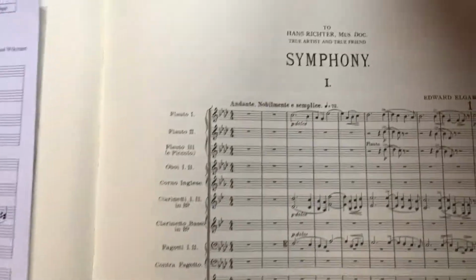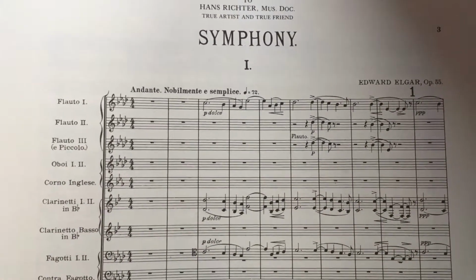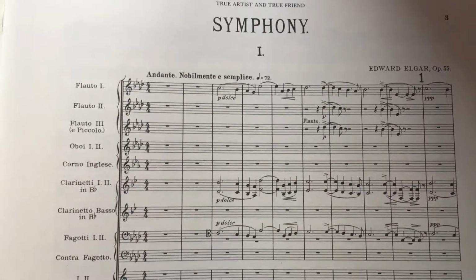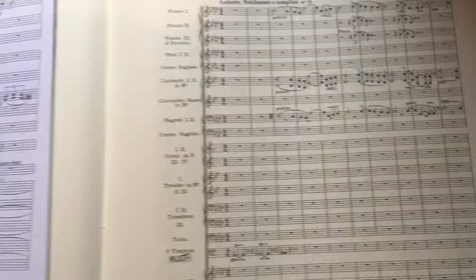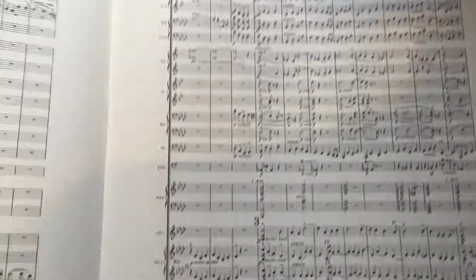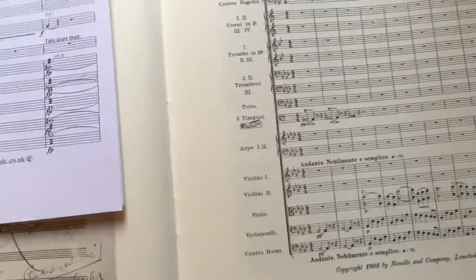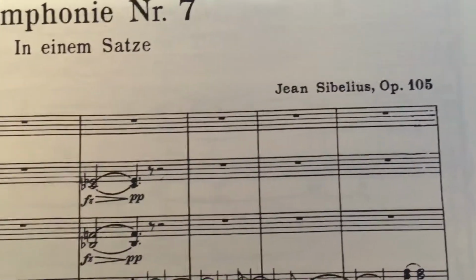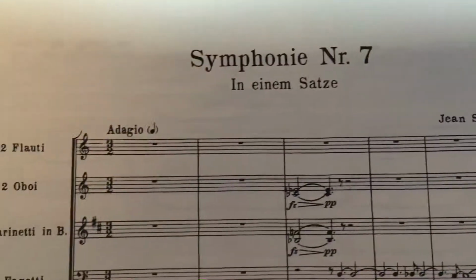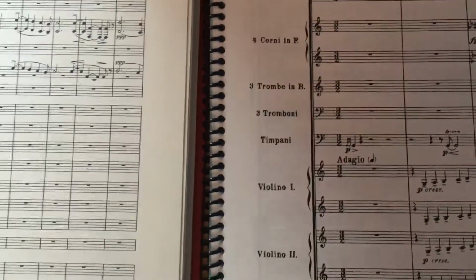These are the orchestral scores. So this is Edward Elgar's First Symphony. If you've not heard this, I recommend you go listen to it. It is an absolute masterpiece, a stunning piece of music. It really is a wonderful, wonderful work, well worth exploring. So I'll come back to that one in a minute. That's Elgar. Then over here is one of my all-time favourite symphonies by Sibelius. This is the Seventh Symphony. Quite a condensed work, only around 20 to 25 minutes, but it is a true masterpiece.